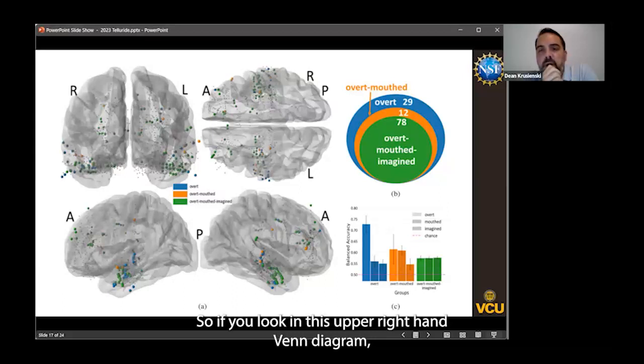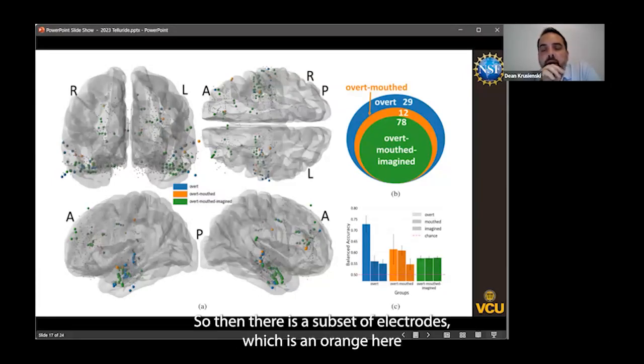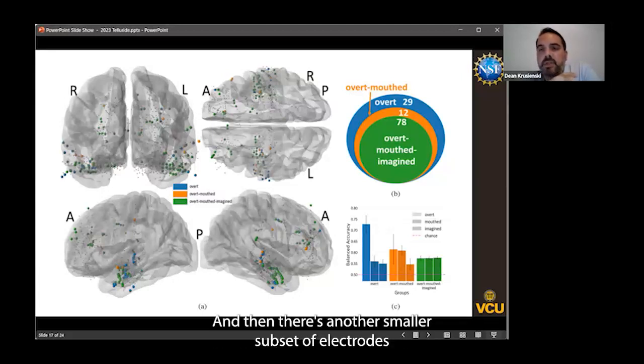If you look at the upper right-hand Venn diagram, that gives you an idea. There's a subset of electrodes, in orange here, that were relevant for overt and mouth, but not imagined. There's a subset of electrodes in those models that are not selected for the imagined speech models. And then there's another smaller subset of electrodes that are only selected for the overt speech models.